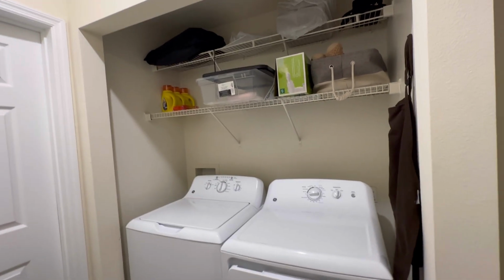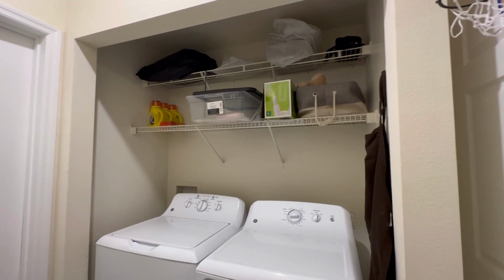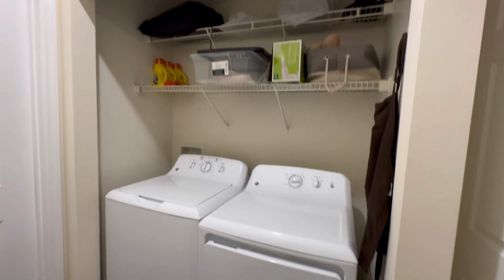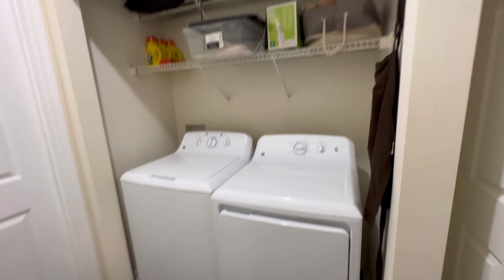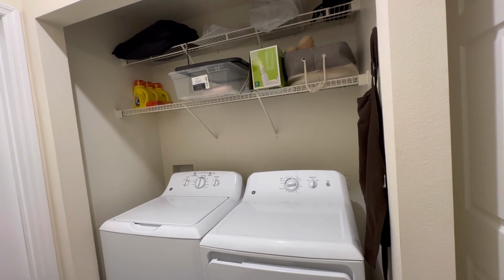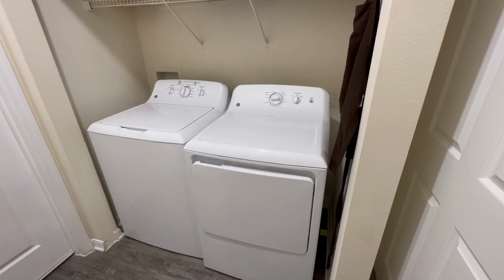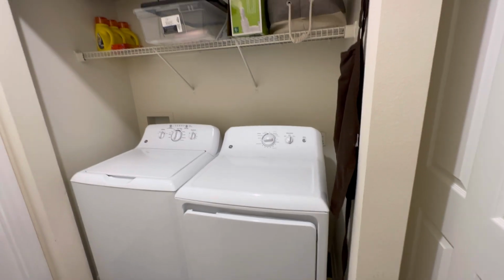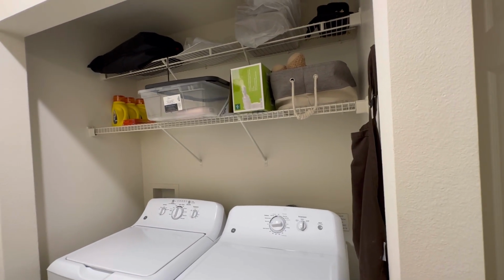So right now I have no closet doors. When I moved in, they were supposed to install doors. They never came and installed them. I'm getting message after message that they received the doors and they're going to be installing them. I moved in November, and it's January, and I still don't have closet doors. And I'm pretty tired of looking at this, honestly. So I'll probably bug them to come put them in.